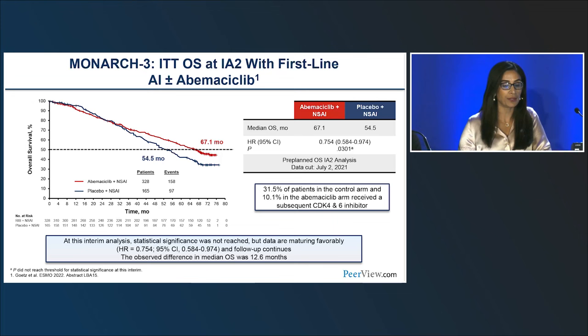We also saw that in MONARCH 3. This is data that was presented at ESMO Breast this year, which was the interim analysis 2 for overall survival for MONARCH 3. This is, again, your first-line trial, but with abemaciclib. Here, again, numerically, we saw an improvement from 54.5 months to 67 months. Hazard ratio is 0.75, but this was a pre-planned interim analysis 2.